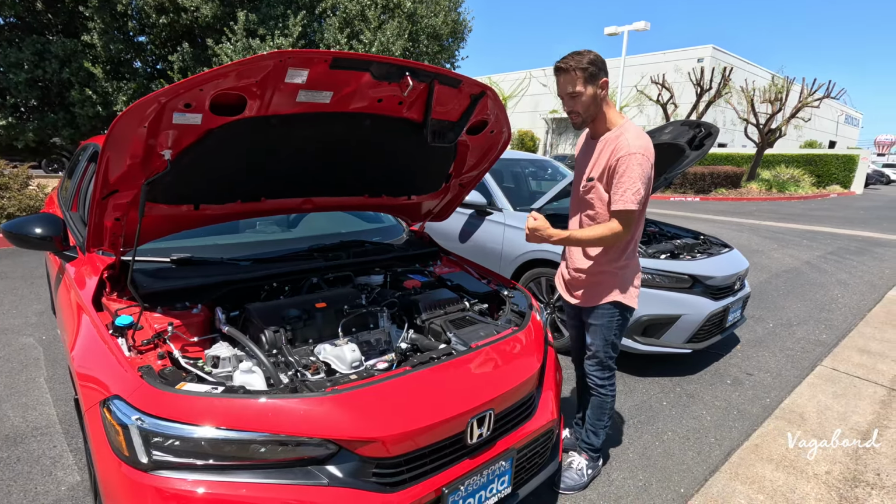If we shoot over to the EX, now the EX trim does not get that 2.0 naturally aspirated engine. It gets a 1.5 liter turbo engine, still has the continuously variable transmission, but the numbers change: 180 horsepower with 177 pound-feet of torque. MPG is 33 city, 42 highway, and 36 combined. So a way better MPG number than the Sport, okay?